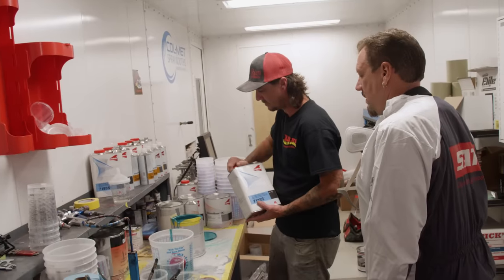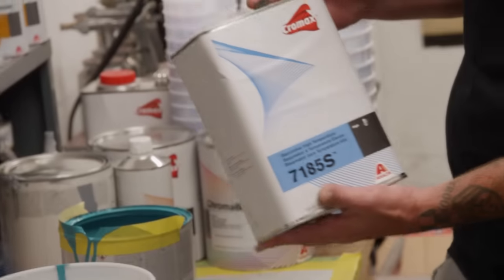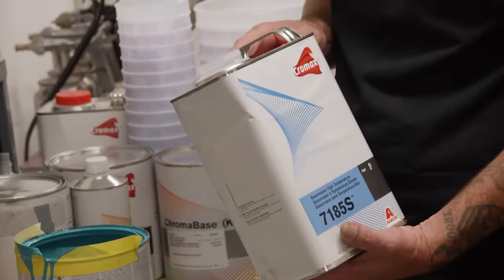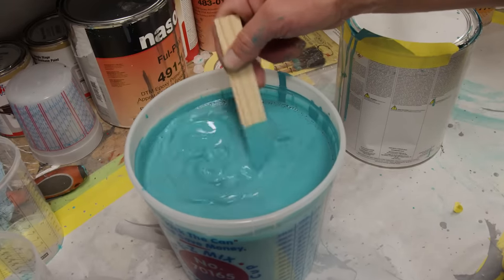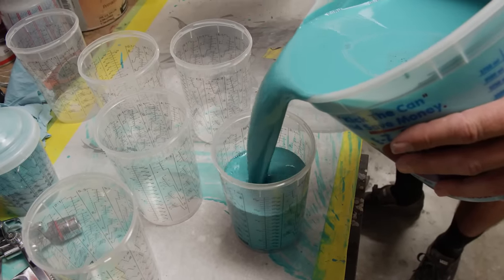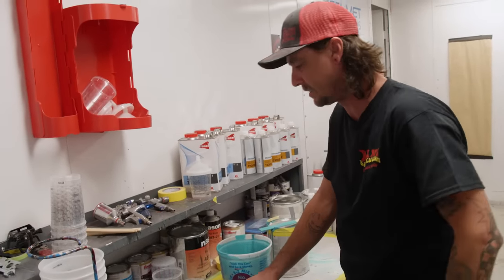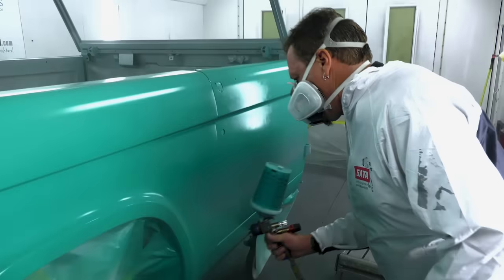Perfect pour. Yeah, it's going to look really good on that Bronco. Looks vintage. This is the slow base maker for the base coat, just basically to reduce it. It mixes 1:1. Look at that, perfect technique. Won't spill any. I really like it. I think it's going to look good on the Bronco and kind of lend itself to the era it came from. It's going to look really good.